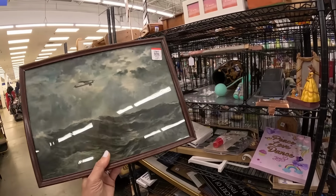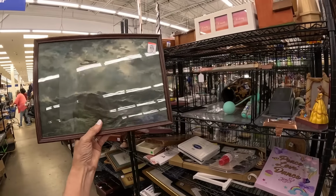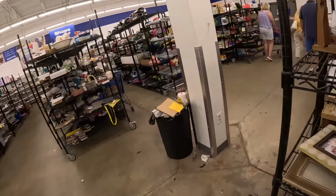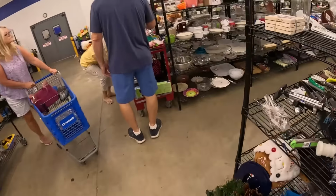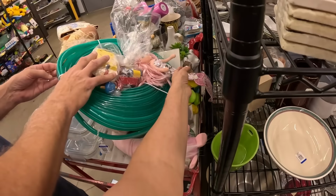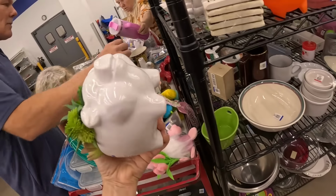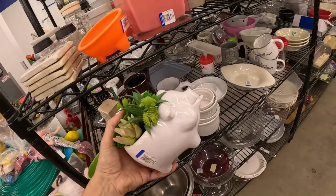The Eagle of the Sea. It is just a print, but isn't that spectacular? $1.99. I really like the aesthetic of that. Oh my word, more coming out. Cart after cart, I'm gonna point it down for all the people. I don't know if there's anything good. There was a lot of good stuff coming out this morning. Oh, we see a pig, a ceramic pig with succulents in him. Okay, he's very cheaply done, but he's kind of cute.